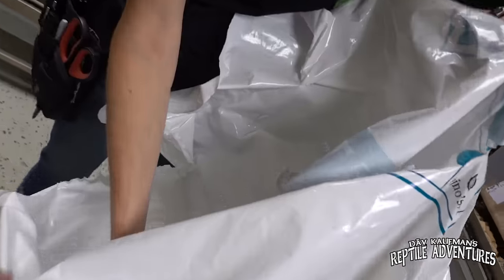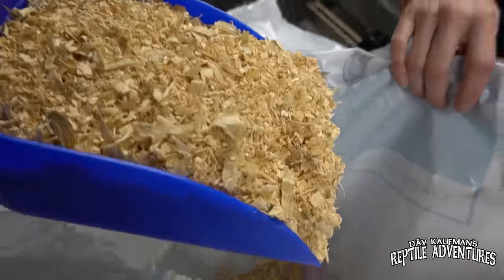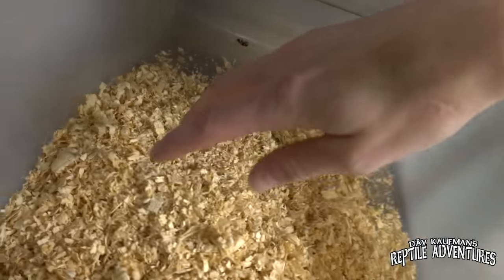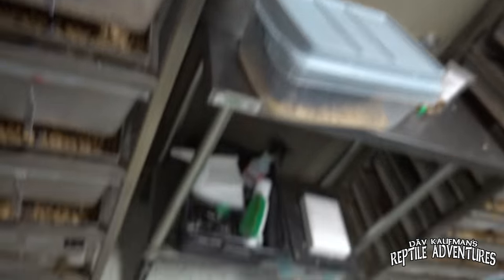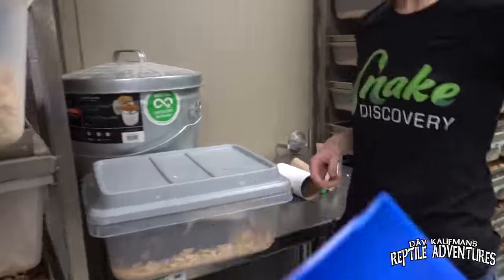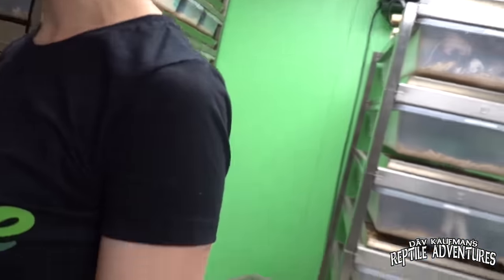All right, and then I got to take, was this fresh shake? Yep, fresh pine. Perfect. Might need one more scoop here. One more scoop. Perfect. Just love that vacuum. All right, and then next, we have to give them their hide and enrichment back.